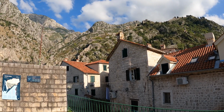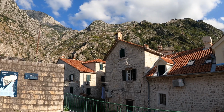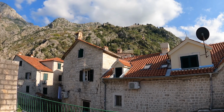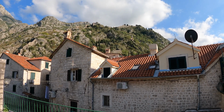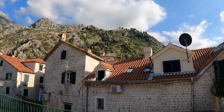Yeah, what looks like the defense wall right there. There's no path going up that direction. So I think the one way to get up there is right there on that stone staircase. Well, if I find out where it starts, I'll include it. No way in hell I'm going all the way up there today, though.